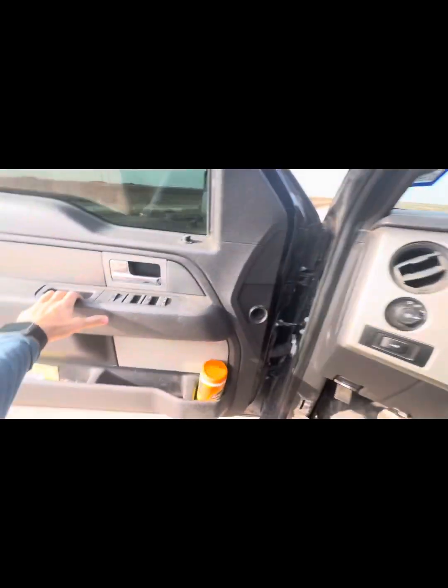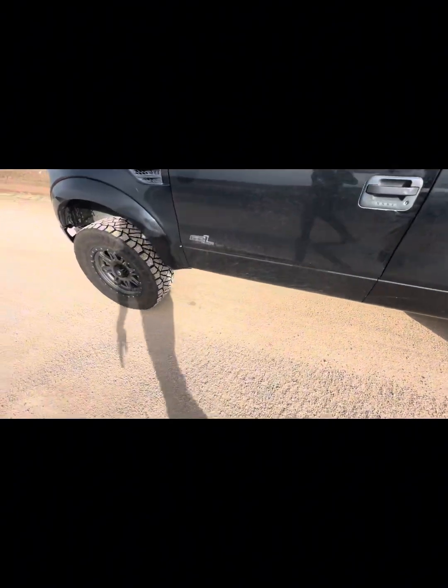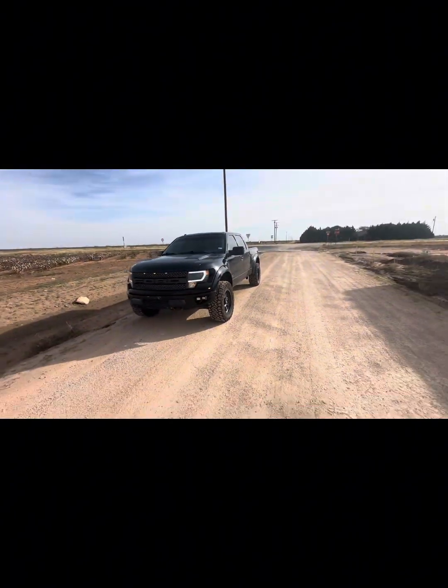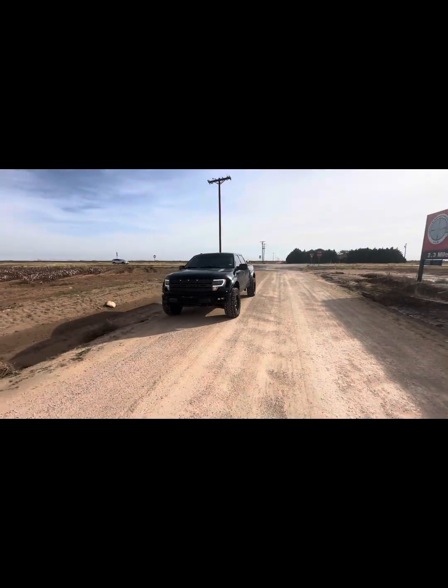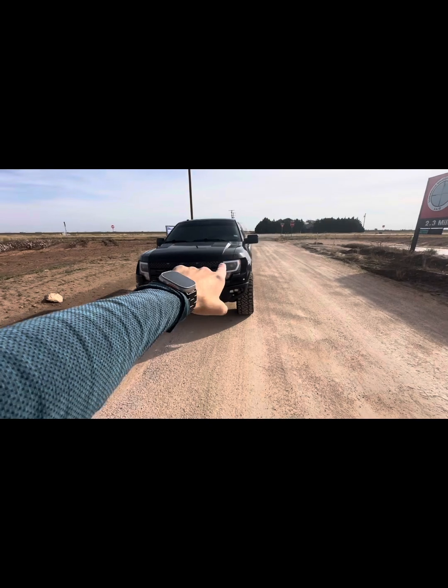All right, what's up, guys? So, little update. Got all the updates done to the Raptor. Restored her a little bit. Just gonna go over a few things. Well, they just turned off, but got new headlights.